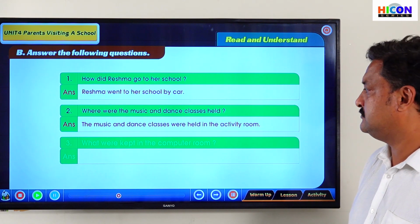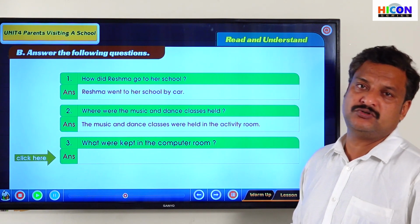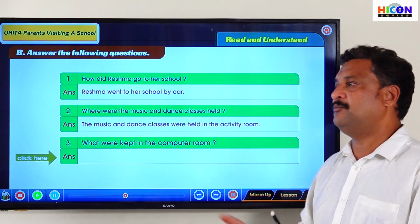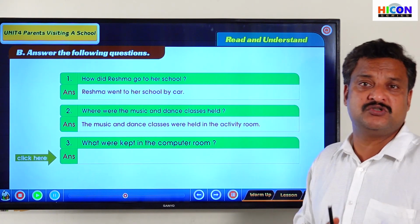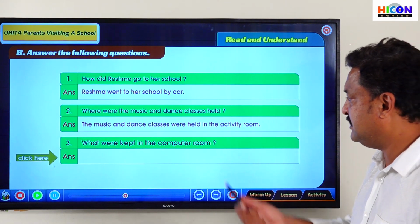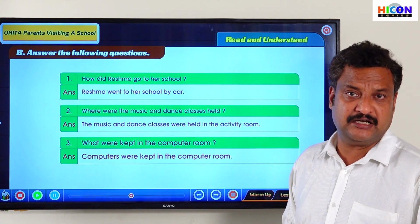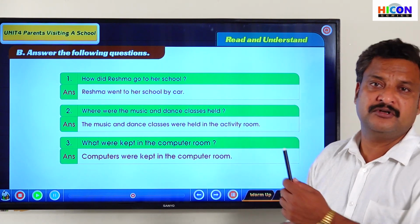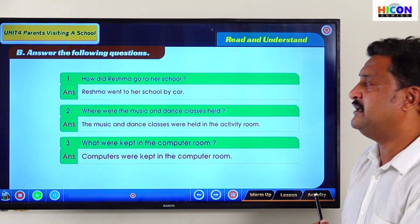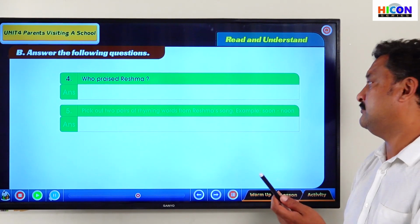Now, the third one, what was kept in the computer room? So, they said there was a computer room, a computer lab also, where they used to go once a week. So, what was kept there in the computer lab? Yes, computers were kept in the computer lab. There were a lot of computers there on which they did the practicals on the screen, right?